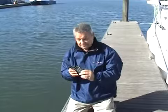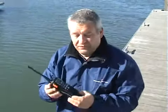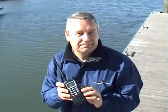Standard Horizon's new HX851E. It's a totally waterproof, floating, handheld VHF transceiver. But it's also DSC and has a 12-channel built-in GPS, and that's what makes it so unique.